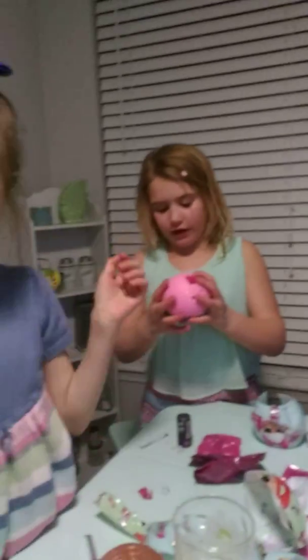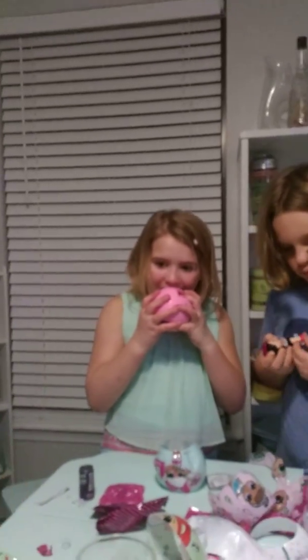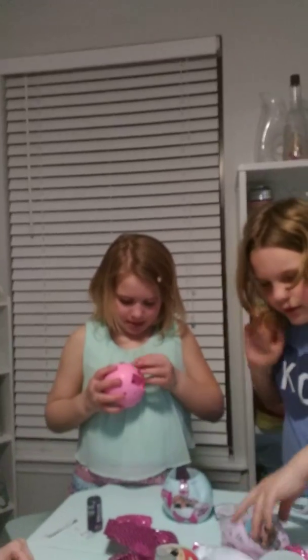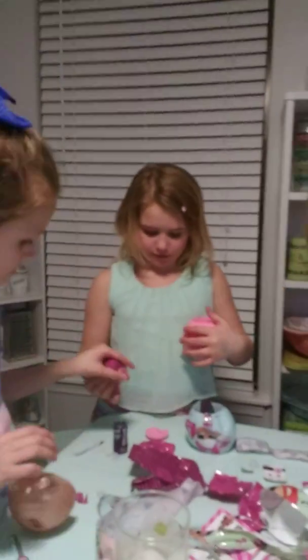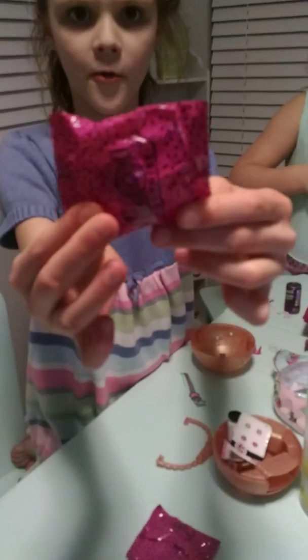These are our shoes. What is it, Chloe? Well, we are opening it until the end. Yes. You're going to open the girl first? No. Who knows what we're going to get? Yeah, there's a lot of stuff. This is her outfit. I think it's a two-piece. I don't know. Okay.